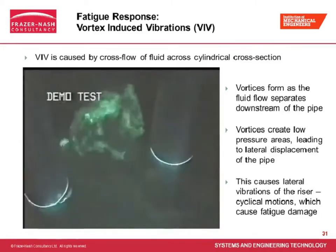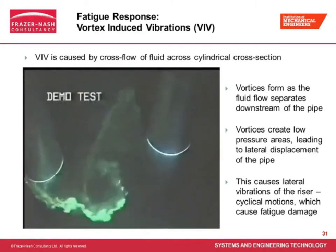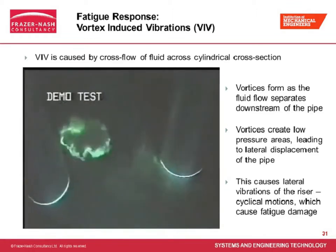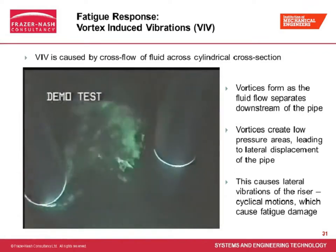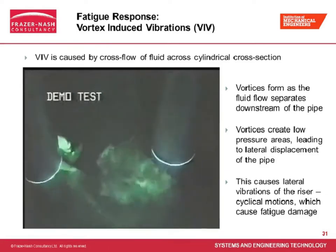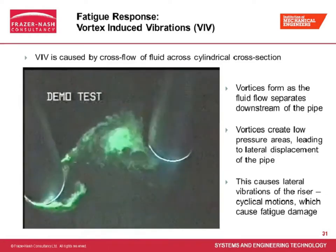Another important source of riser fatigue damage is vortex-induced vibration, or VIV. VIV is caused by cross-flow of fluid across a cylindrical cross-section, such as a riser pipe, as can be seen in this video. Vortices form as the fluid flow separates downstream of the pipe. These vortices create low pressure areas, leading to lateral displacement of the pipe perpendicular to the direction of current flow. This causes lateral vibrations of the riser. These are relatively high-frequency cyclical motions, which can cause fatigue damage and lead to rapid failure of the riser.